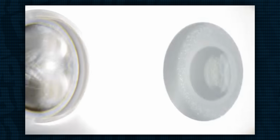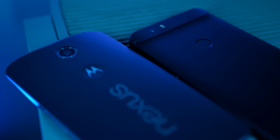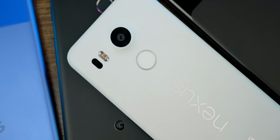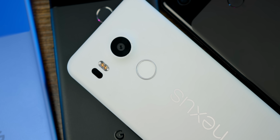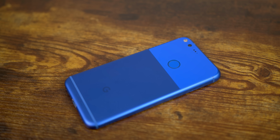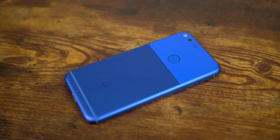But of course, it wasn't really Google's first smartphone, with an entire line of Nexus devices coming beforehand, all from a plethora of different Android manufacturers. Why Google decided to rebrand their phones moving forward into the Pixel is, I think, pretty straightforward. They wanted to give their phones their own Google-centric identity, rather than that of whatever company made it.